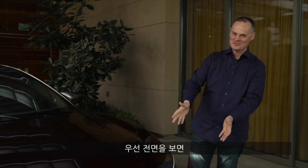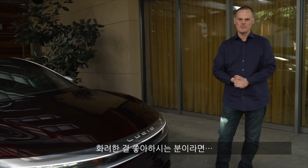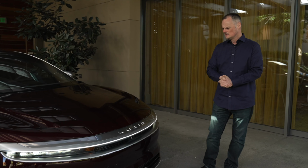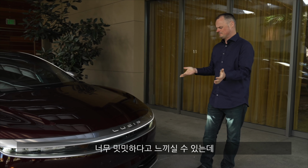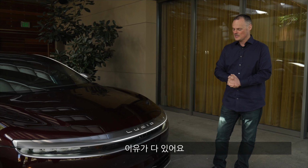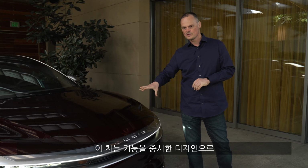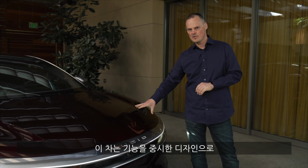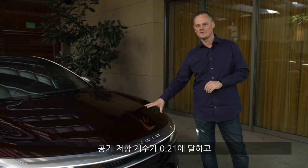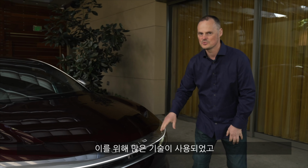So let's start round at the front of this car. And I think naysayers or people who like a bit more flair and dynamism might take their first look at the Lucid and say, well, doesn't it look a little bit kind of, I don't know, plain? Well, there's a lot of story behind that. First of all, you have to consider that the way that this car was designed was always going to be function over form to begin with. The function dictates the form. So this car has a drag coefficient of 0.2, and a lot of technology had to go into achieving that.